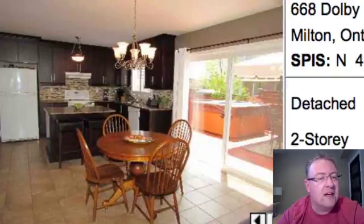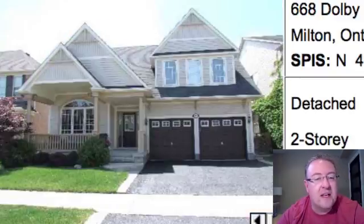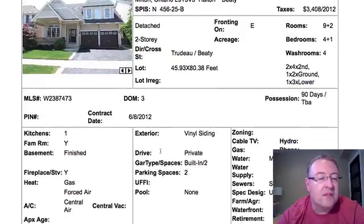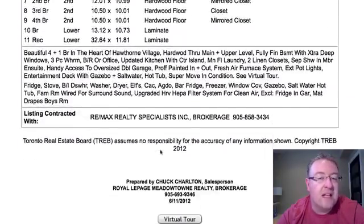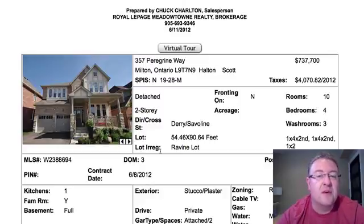So Dolby Crescent is at 609, and not sure what model this is. I've seen it before. I can't remember the name of it. It's got a great floor plan, and you've got 4 bedrooms upstairs plus a finished basement. You've got a little deck outside with a hot tub. It seems okay to me. It's in that range of sort of 2,400 square feet, if I remember correctly.